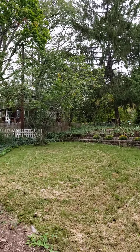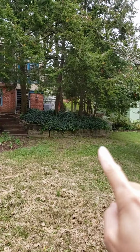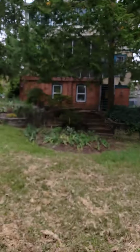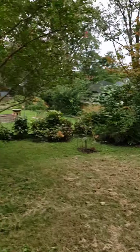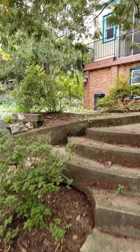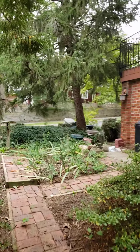This is the part of the yard that's not really being used, just grassy. Then it's tiered. And then there's like a patio with kind of mini Meridian Park steps. Okay. These are some non-deciduous trees, I think. It's quite pretty. Okay, here we go.